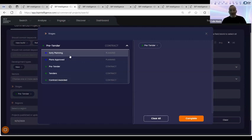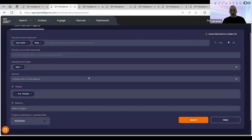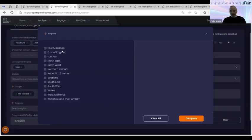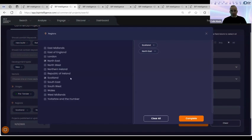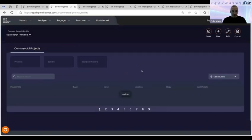So yeah, sorry, these are the different stages. You can select one of these, so we're going to say maybe pre-tender, and we're looking for new build and flats. You can then select the region, wherever you want them to come from. So let's say we do Scotland, North East and North West, and then click on complete, and then just hit search.